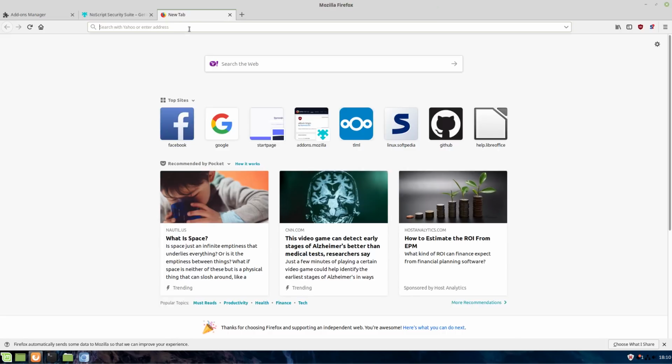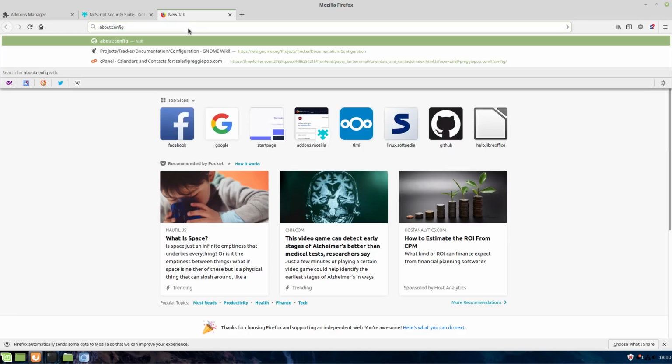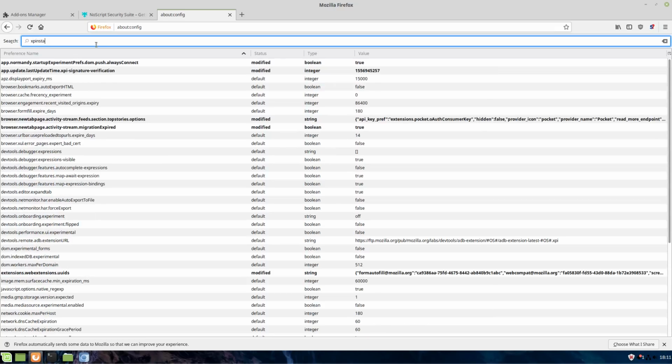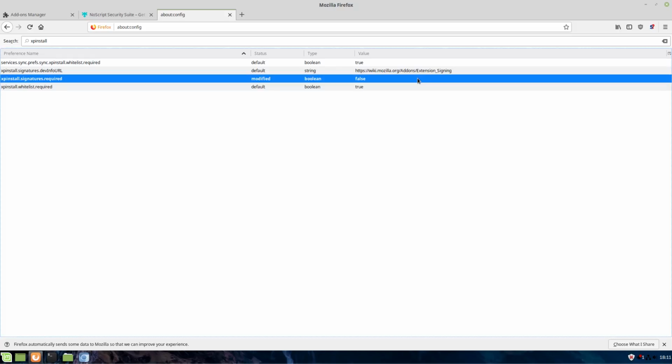The first fix, which is the least recommended, basically causes your system to not look for certificates at all. But if nothing else works, this is going to work. You want to go into about:config and search for xpinstall. Go to xpinstall.signatures.required. If you toggle this to false, then it will not check signatures on extensions. This is a little bit more dangerous because it will allow anything to run. It's kind of like sideloading an app onto an Android phone. If you know what you're doing, that's perfectly fine. I would only do that if you don't have another option.